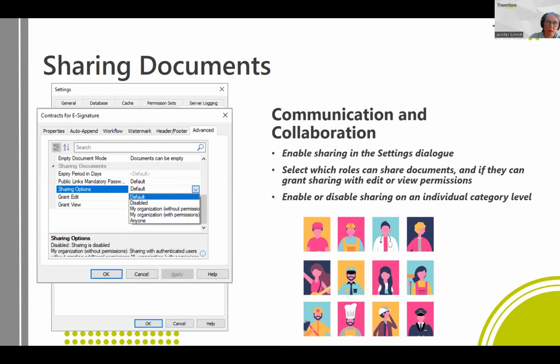Then the second way that you can control sharing documents is on the category level. This screenshot is of the contracts for e-signature category. Here on the individual category level, you can completely enable or disable sharing. So you could say that there are certain categories in your Therefore system that have very sensitive documents that should never be shared. This might be financial documents or HR documents, for example.